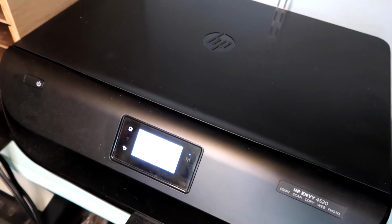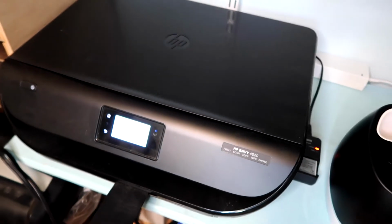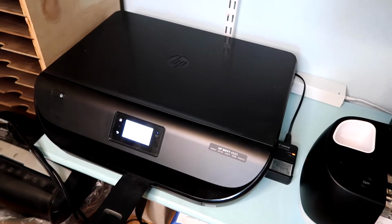My other printer I've had for quite a while. I would probably guess 4 or 5 years. It is the HP Envy 4520, and that is what I use to print out all of my invoices and some of my packaging materials. Again, you definitely don't need two. I just wanted to upgrade my sticker printer, and so I decided to keep the other one as well, since it's still perfectly good and still prints great.